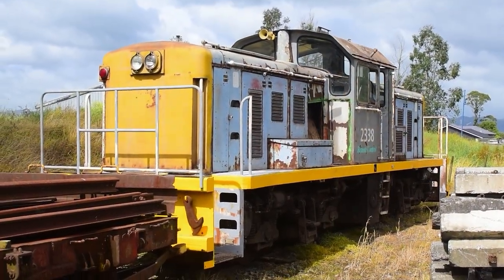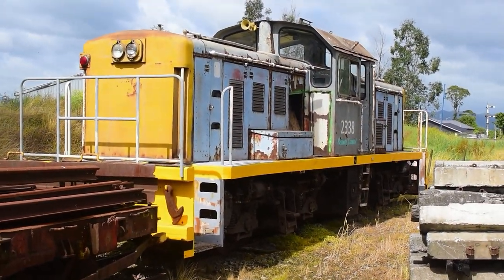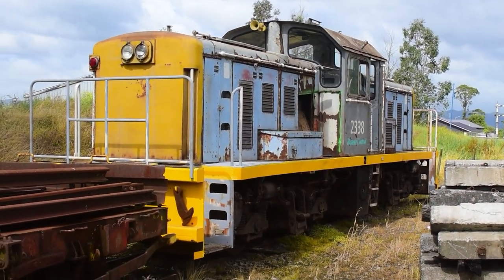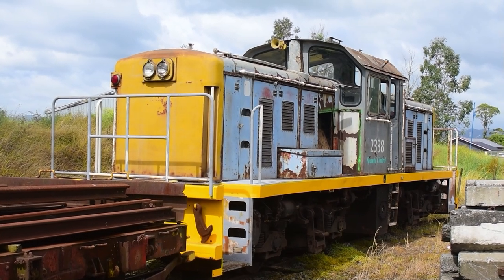Not too long after the truck arrived, DSC 2338 was fired up in order to help bring the DBR onto Goldfields metals. Incidentally, this was also the first time I ever saw this locomotive moving.